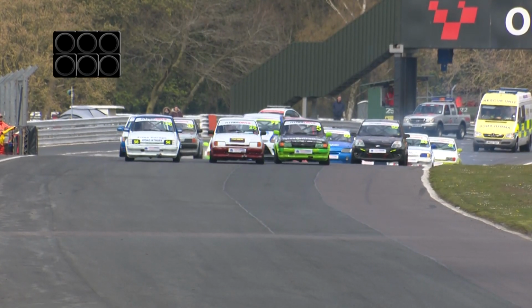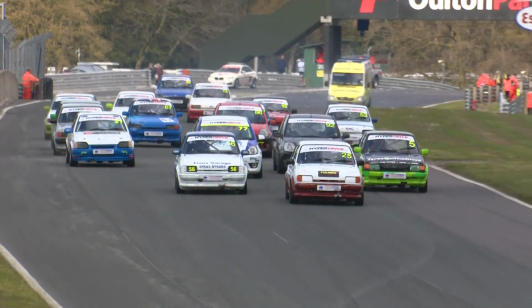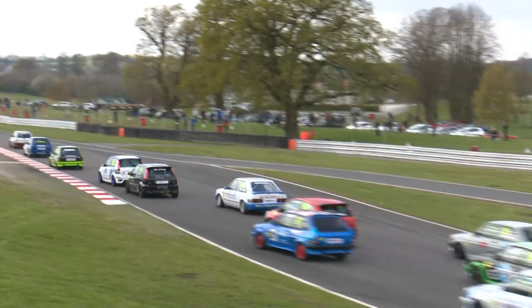Good start from the front row, but yet again from row 2, a cracking start for William Heslop. He shoots the gap between Brown and Spate and gets the whole shot to lead into Old Hall Corner. So Heslop leads, Brown second, Spate third. Two STs go to combat in 4th place.